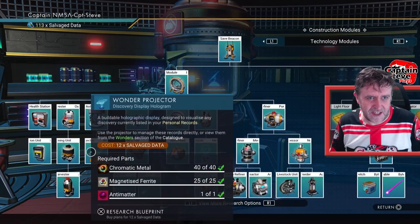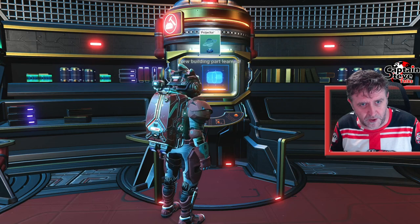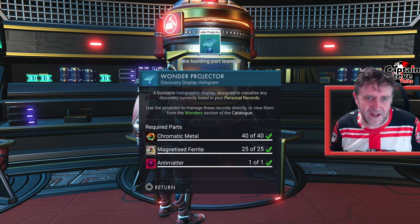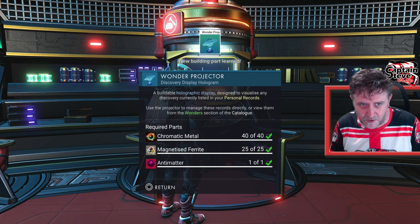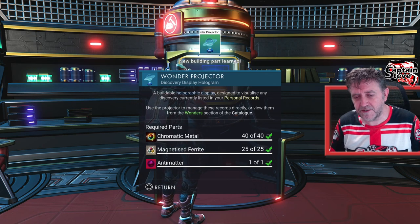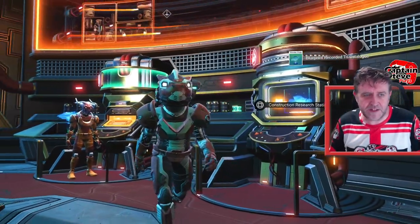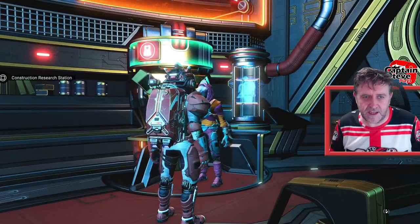And it's right here. The Wonders Projector. So we can purchase that one. Boom. Got that. A buildable holographic display designed to visualize any discovery currently listed in your personal records. Use a projector to manage these records directly or view them from Wonders sections of the catalogue. Pretty cool. I'm fairly sure people are going to be putting those all over their bases and displaying a gnarly array of cool animals inside of their bases.